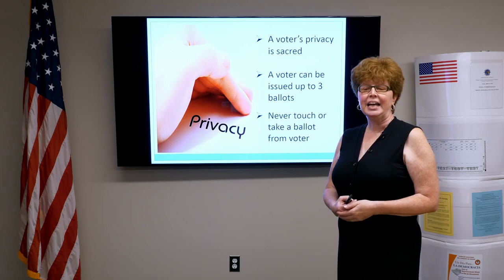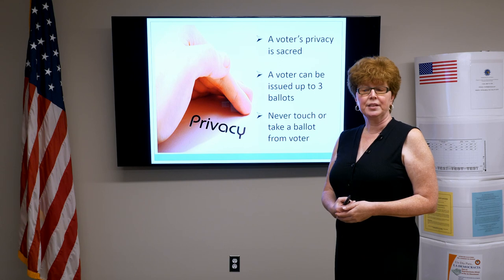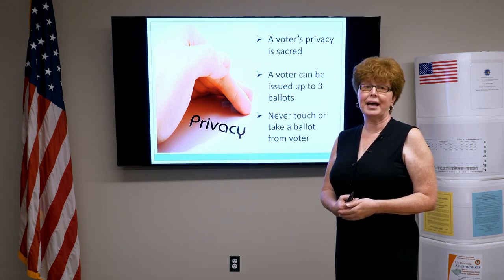Privacy. A voter's privacy is sacred. A voter can be issued up to 3 ballots. Never touch or take a ballot from a voter.